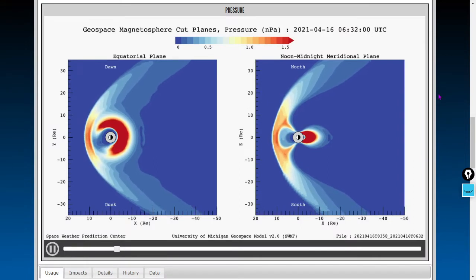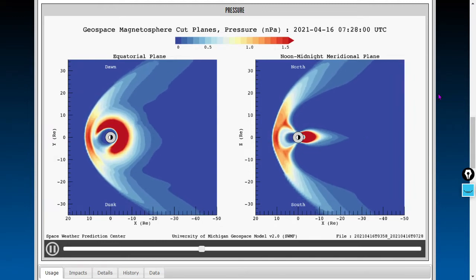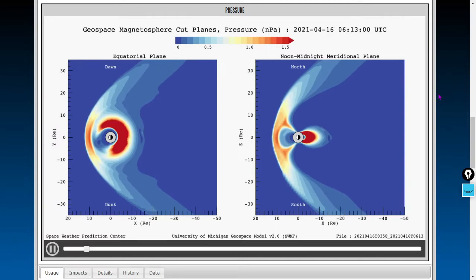Next, looking at geospace magnetosphere movies. Here's 4 hours of data. And we're expecting a small uptick here in this movie. You should see the pressure rise a little bit as the movie continues. Again, it's 4 hours of data courtesy University of Michigan.